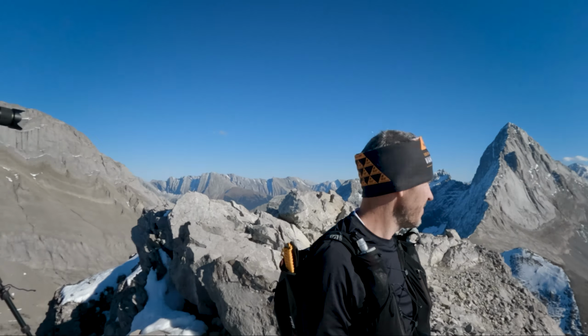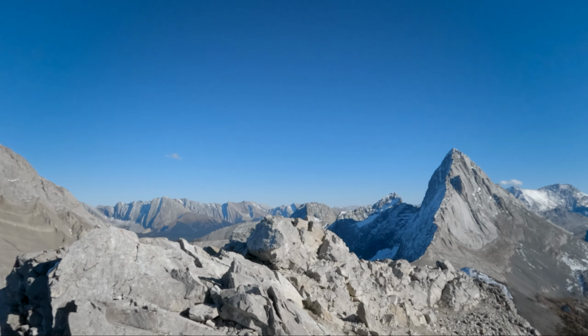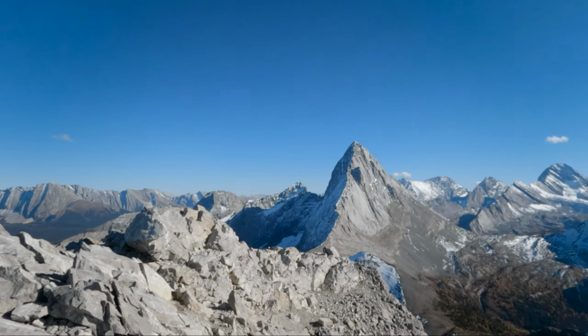Alright, so I'm going to start heading back down now. And it's not going to be easy with the camera. So a little bit tricky, this descent here. But we'll do our best.